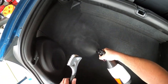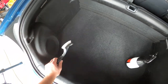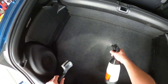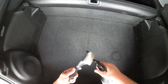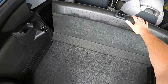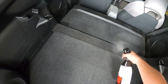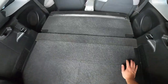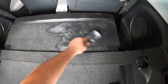And I'm really just gonna be lightly agitating it, because once you start scrubbing carpet with an aggressive brush, it starts changing the way the carpet looks. It starts to look super old and worn, and I don't want it to look like that. So I wanna make sure it's nice and lubricated. Then I'm gonna load my brush up, and probably start on that rear shelf once it's down like that, and then get that as well. Yep, perfect. And after I do that, I'm just going to lightly agitate it.